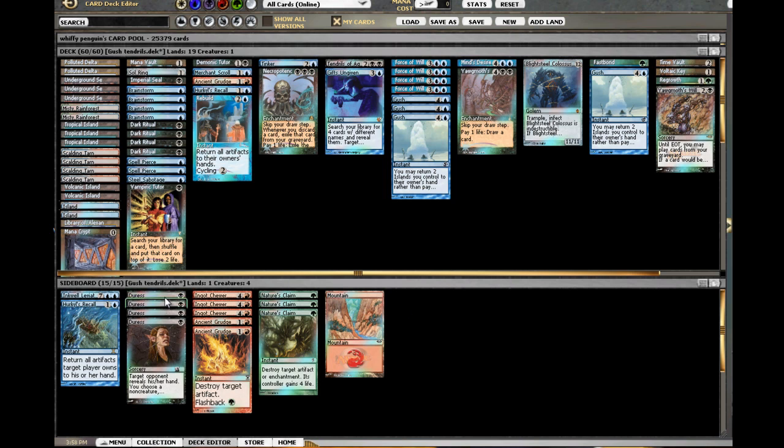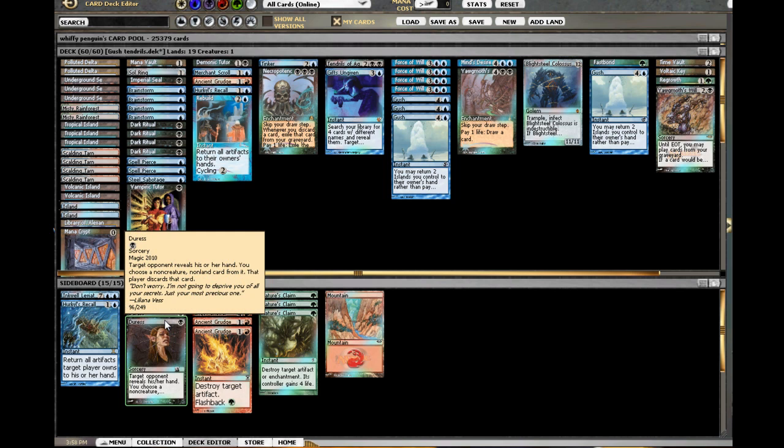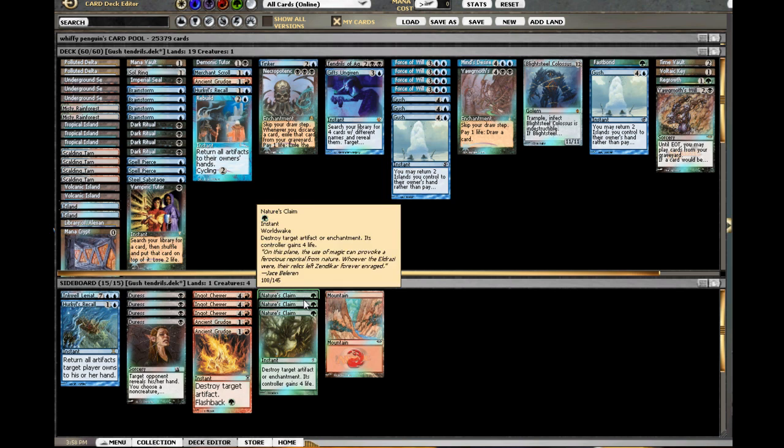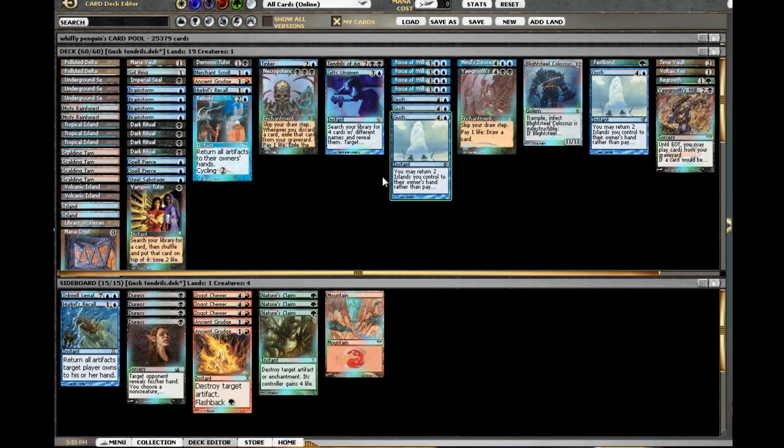I've got Duresses for the Storm decks because LED is typically a turn faster, so having the Duress is a good thing. And Nature's Claim is kind of like a throwaway to Oath of Druids because we are a turn or so slower. But for the most part, we don't care about the other decks. We just care about Workshop. We can easily race Dredge. There's no Dredge hate, and I am absolutely fine with that.